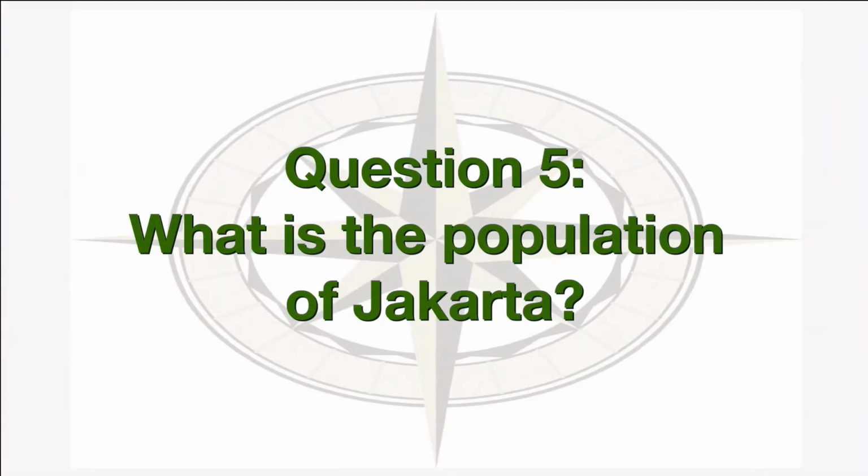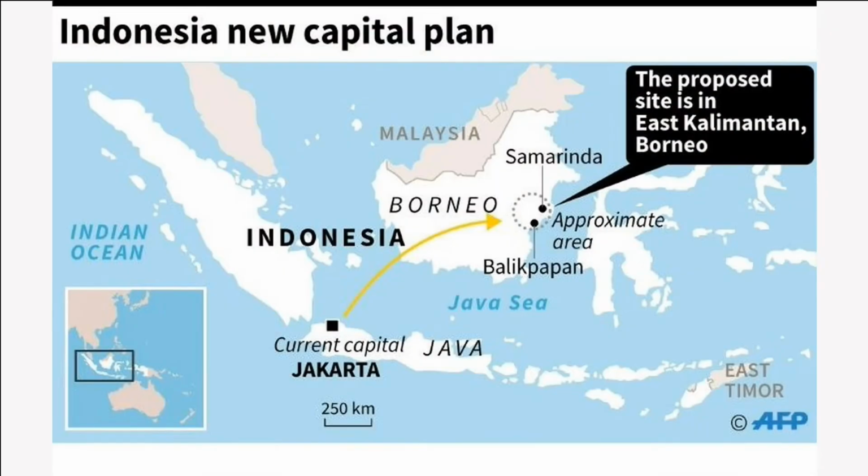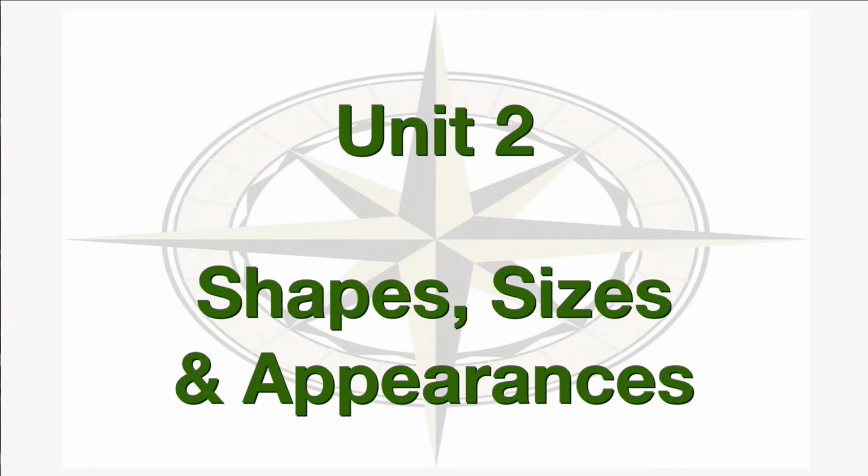And what is the population of Jakarta? Jakarta is around 10.5 million. If I'm looking at a map of Indonesia, is it north, south, east, west, or central? Close to central, but a little bit to the west side, on Java Island. Got it. Okay, Tika, so this is Unit 2, and we talk about shapes, sizes, and appearances.